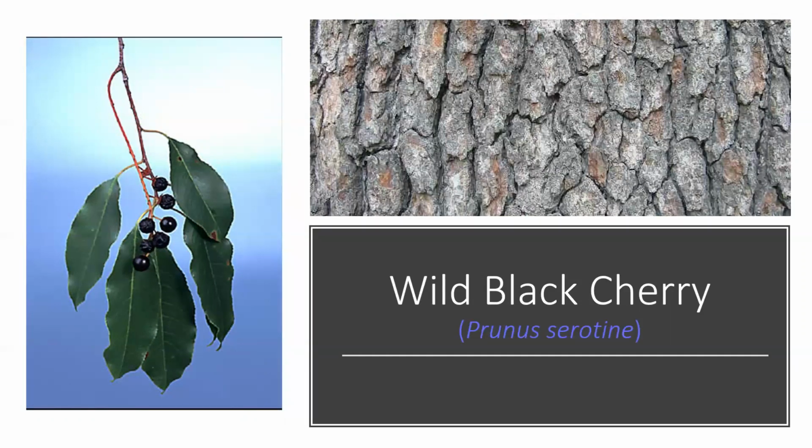The toxic principle of wild black cherry is prussic acid, and it can be found in the wilted leaves of fallen trees, in the bark, and twigs. Ruminants are the animals most commonly affected, but prussic acid poisoning from wild black cherry can also be toxic to monogastric animals. Poisoning occurs during the spring, summer, and fall of the year.